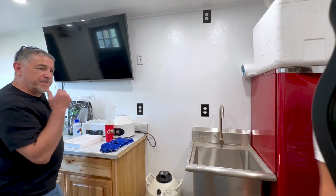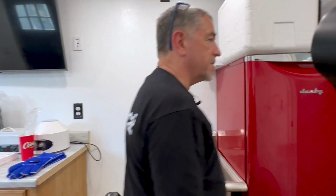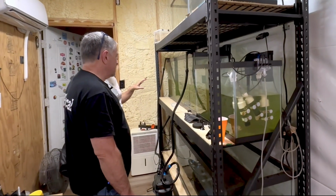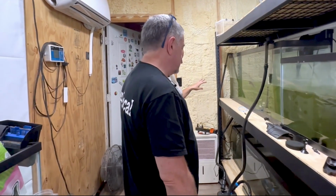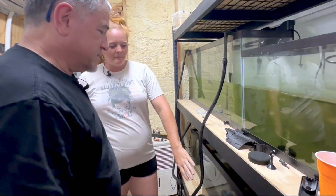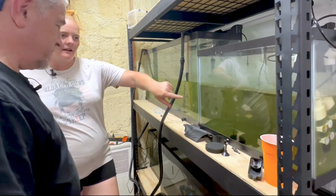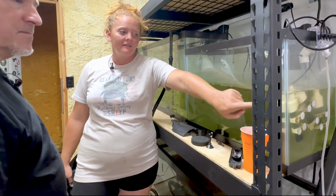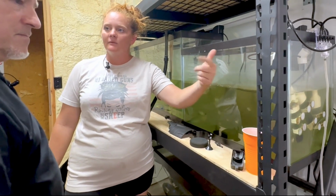But right in here is our fish. This is our new breed, our tilapia, and our other fish. We've got our eggs. These tanks are breeding right now. We have a breeding pair down here, and then we'll take their eggs and we'll hatch them in this. This is an egg tumbler. So that will just sit there and aerate and roll the eggs.